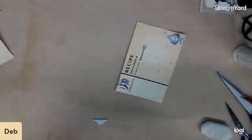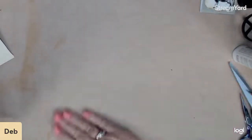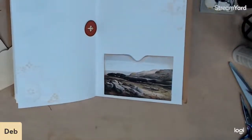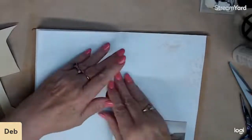Whoops. I think that's where my smears are coming from. My sponge is getting crumbly.